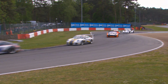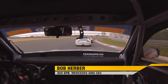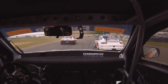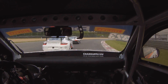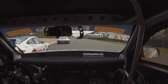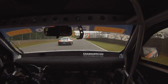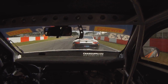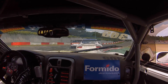Further back, the orange and black Lambo, that's Simon Atkinson moving up the order. On board with Bob Herber in the C63 AMG Mercedes, into the dust, chasing the leaders. Right in front, Marcel van Berlo sliding around, oversteering on that dirt. Mercedes with good pace off the corner, good traction. Bob Herber moving into second place out of the Bianchi corner and down into the first chicane. There he is, just squeezes his nose in front.